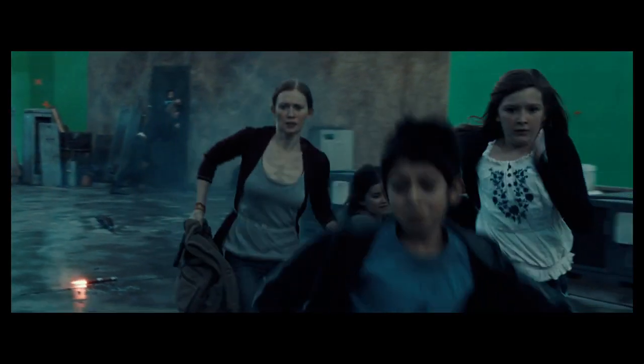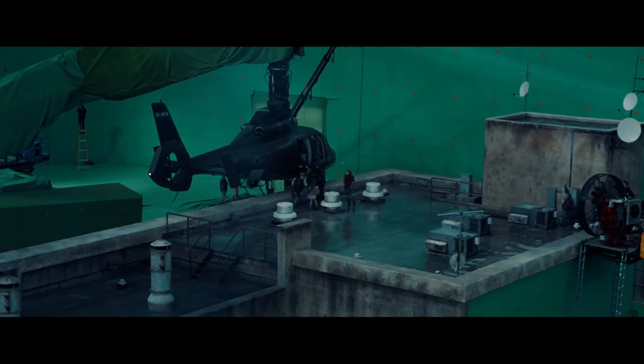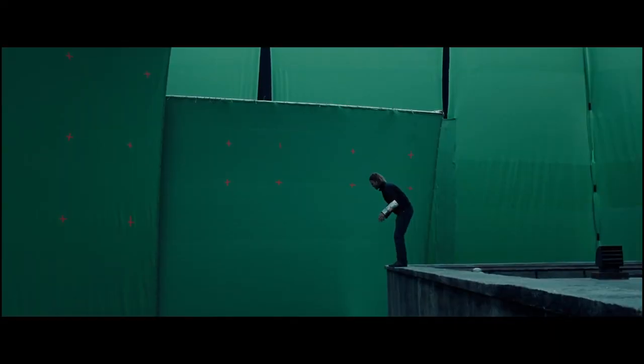In this particular action sequence, there was a building rooftop created, surrounded by green screen, and when you extract the green, you can replace anything you want. And the nice thing is you can do what would be incredibly dangerous shots otherwise. You can do safe shots with the actors and with the stunt people with this sort of a setup.